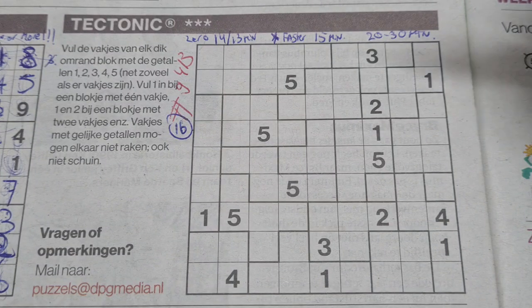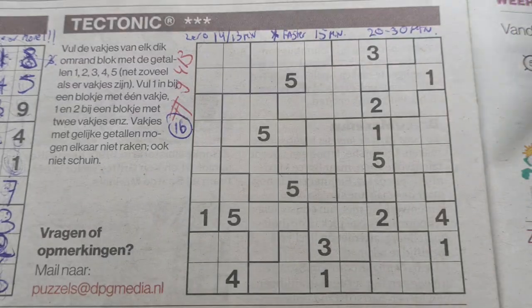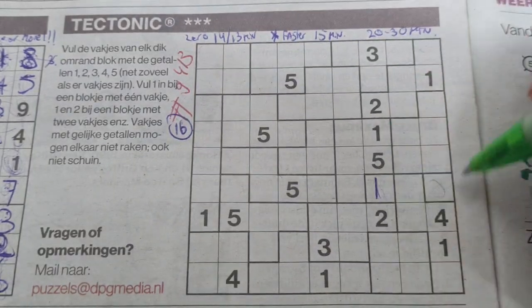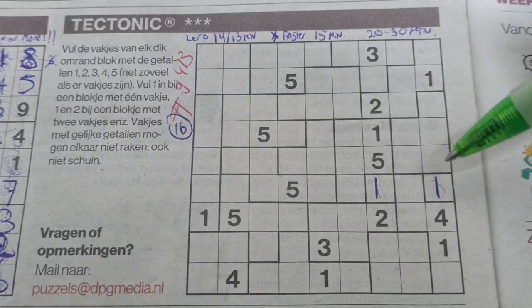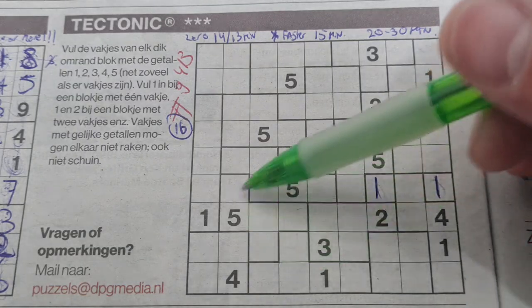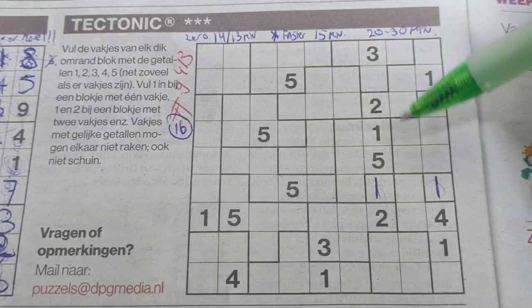First question to you is, can we see the single box or boxes? Because the single box is always a 1. Here a single box, there a single box, always a 1. Next question, do we have dual boxes in this puzzle? They contain the 1 and the 2. No dual boxes here. How about triple boxes?